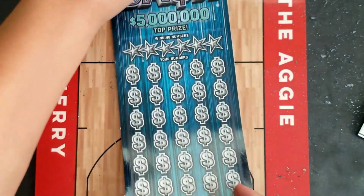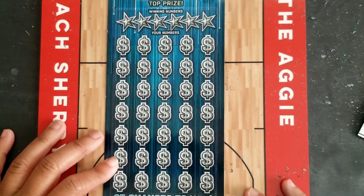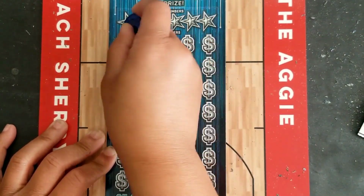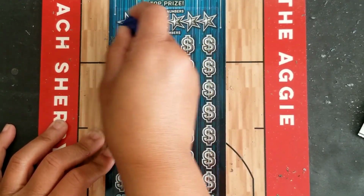All right, ticket number 3. It's all up to you, dear, as to whether or not this is going to be... Aha! Look at that, y'all. We got us a 2X.